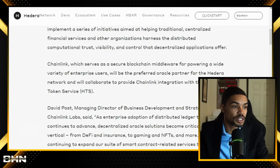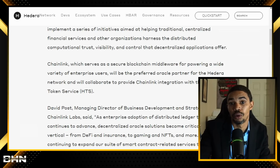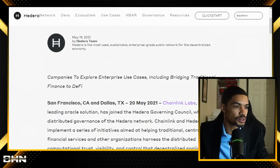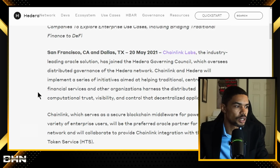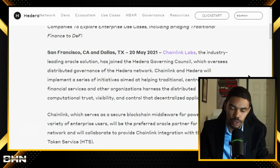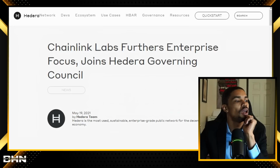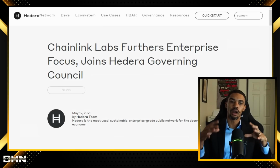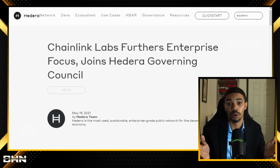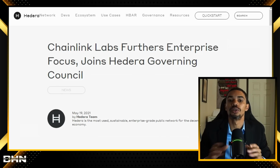And if you take both press releases from the HBAR Foundation as well as Infinity.io, they both allude to this being a long-term plan with several initiatives. Yes, Chainlink and Hedera will implement a series of initiatives aimed at helping traditional centralized financial services and other organizations harness distributed computational trust. But the point I'm making, guys, now that Chainlink and Hedera are deepening their ties, this does open the door dramatically for decentralized finance on Hedera, a completely new world of decentralized finance.